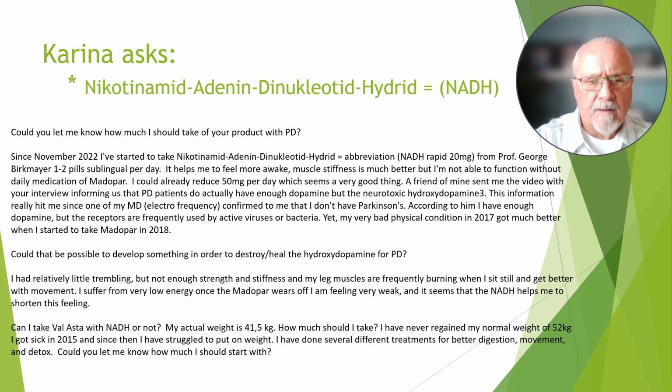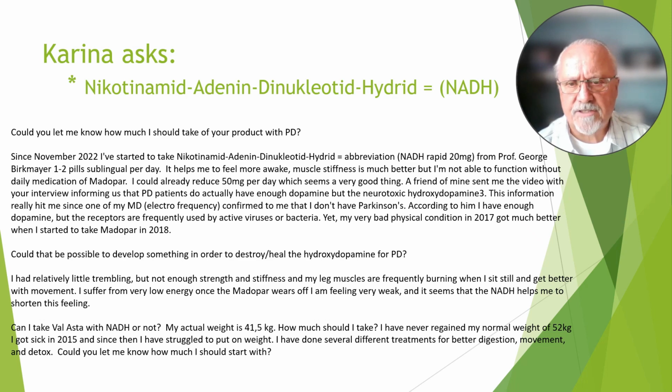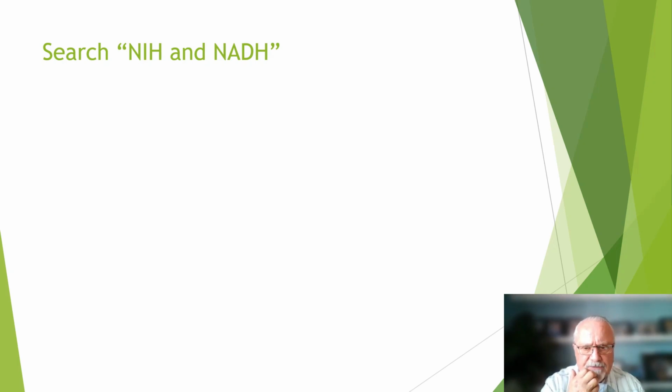But the other one that I've seen before is NADH and CoQ enzymes. Seems to have a synergistic effect also. So here is, if you just search NIH and NADH, you'll pull up some of the most recent research that's been done on this.